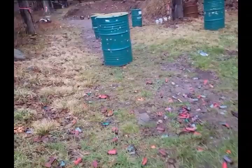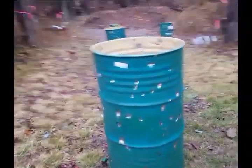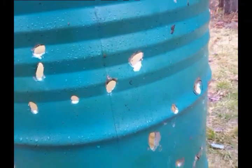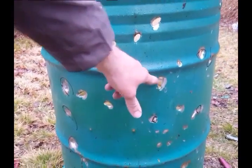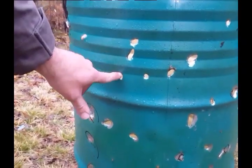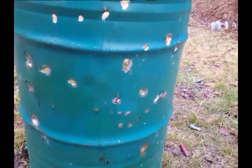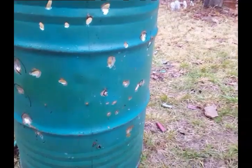Okay, so from this barrel to the second barrel here, we got 15 feet. So in this 15 feet, these things are spinning out of control. You can see how they've opened up from here to here. You can see how they've keyholed over here. All right, so these things are really spinning.